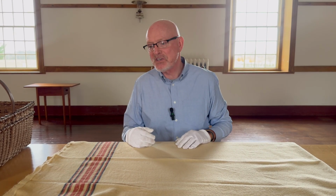And we know that these blankets were made in the woolen mill here at South Union. The woolen mill was built about 1865 and only lasted less than a decade because it burned, and they really didn't have a woolen industry after that. It was so sophisticated that it actually had steam power.